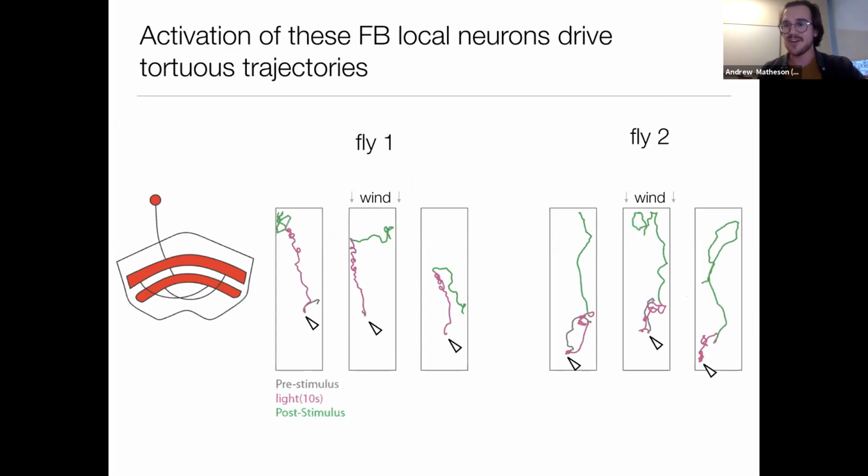So here we're activating all the columns together, which is a bit confusing to the fly, I'm sure. That's not how it would naturally be based on the physiology. So we're hoping to use some genetic tricks to label either a small subset of columns or only single columns, activate and see how the flies respond.